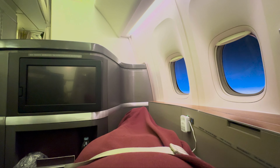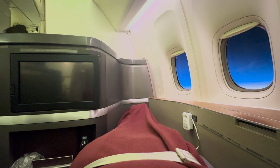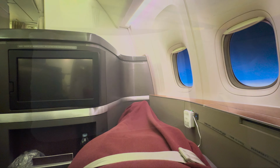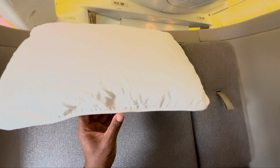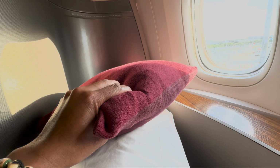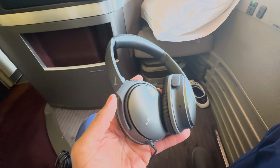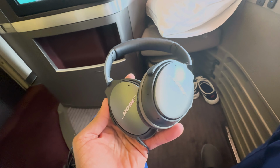Here's a look at the seat in the lie flat position. And here's a look at the bedding. So you've got this pillow. It can detach from there. You also have a soft pillow there, a little larger pillow, and a blanket as well. And here's the headphones, Bose headphones, which were fine.